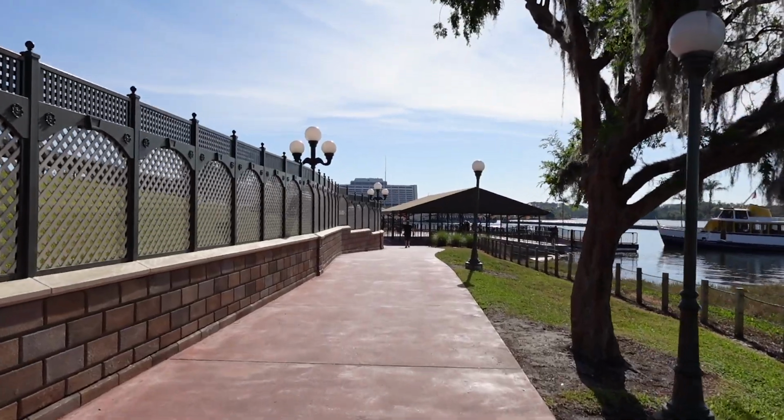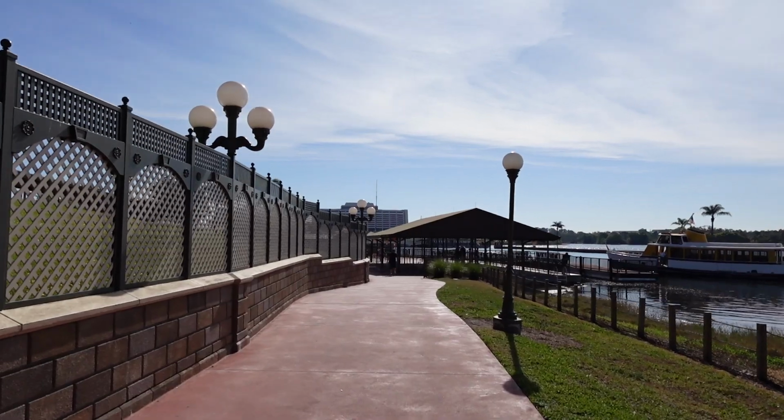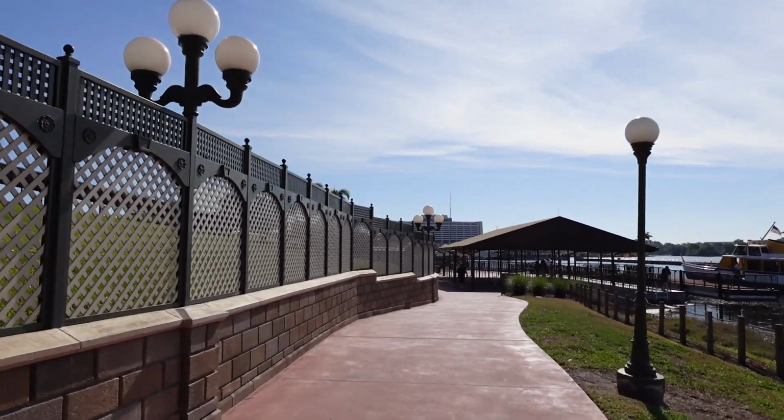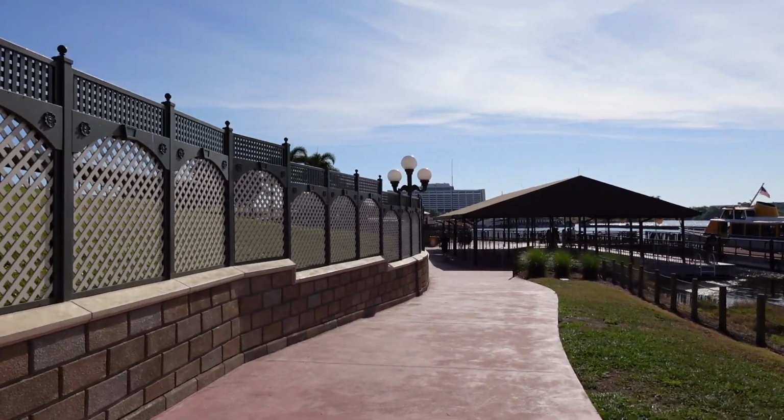All right, we're in the home stretch now. We've got the boat dock just beyond this curve. We're gonna have security. I'm gonna pop on through and I'll see you on the other side. All right, we're through security and officially at Magic Kingdom. So here's our last tip.